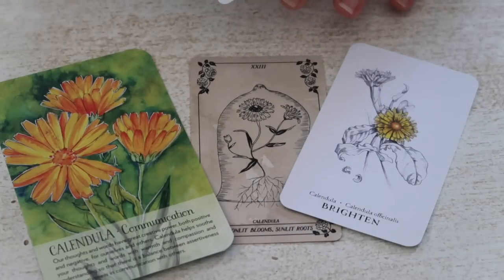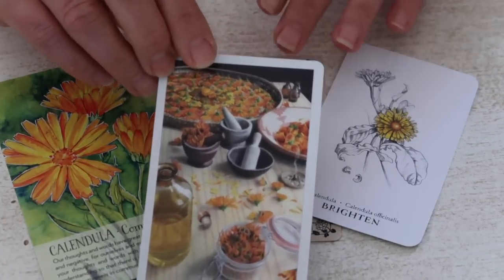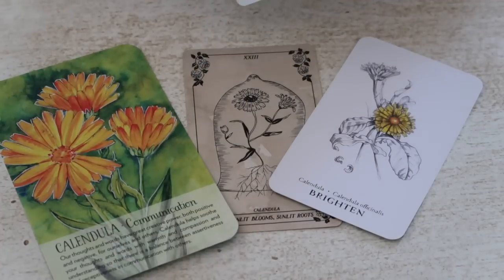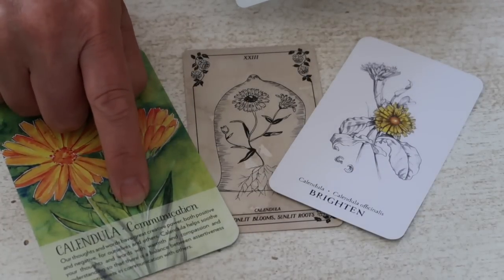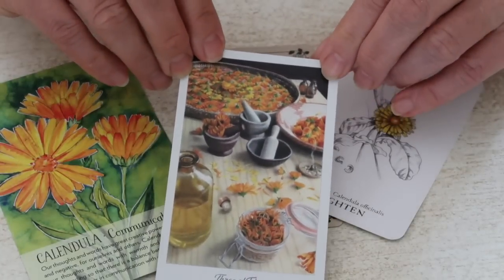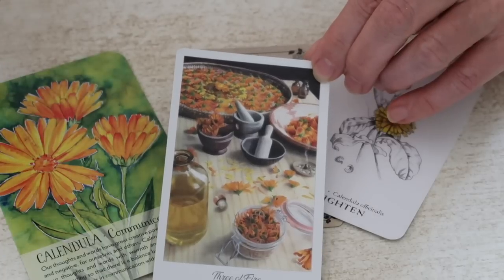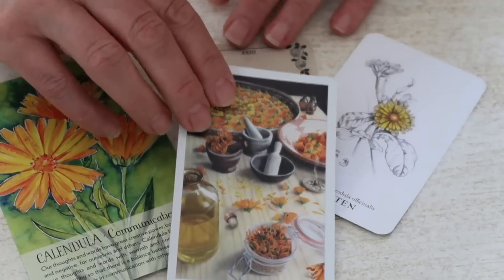I guess that's the most important thing. And it is included also in the Herbcrafters Tarot. So let's just have a look at the keywords here. Here we have communication and brighten, and we're looking at the 3 of fire, which is definitely a sense of moving forward and clarity of vision.